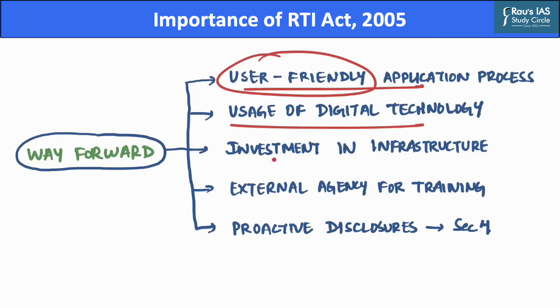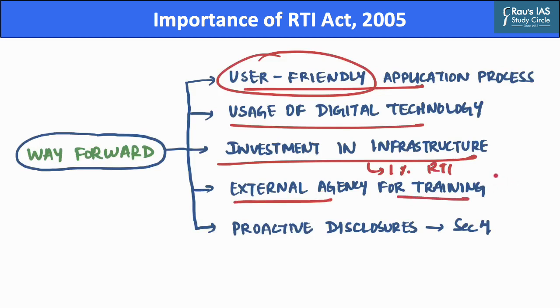Also, there is an immediate need for investment in infrastructure, as the ARC report mentioned that the government may allocate 1% of the funds of flagship programs for a period of 5 years in order to improve the infrastructure requirements for the RTI Act. Also, there is an urgent need for an external agency to train the PIOs, and the potential of non-profit organizations to carry out training in official or non-official capacities can be tapped by appropriate governments and training institutes. Also, in order to reduce the burden on public information officers, there is an inherent need for promoting proactive disclosures under Section 4 of the RTI Act.